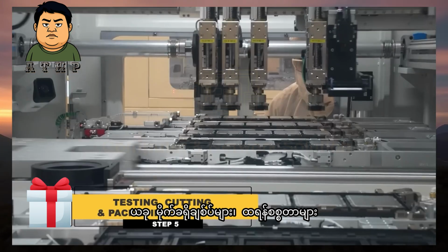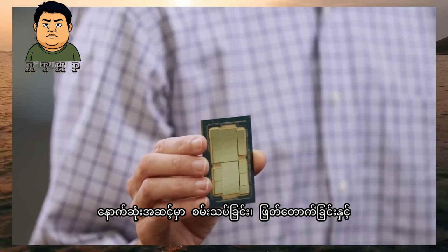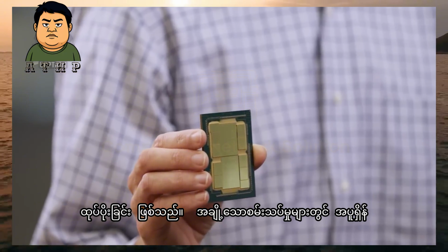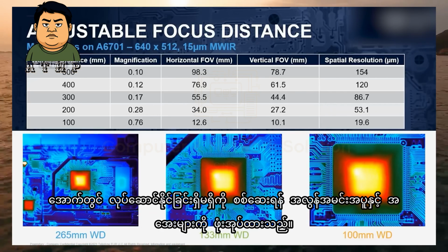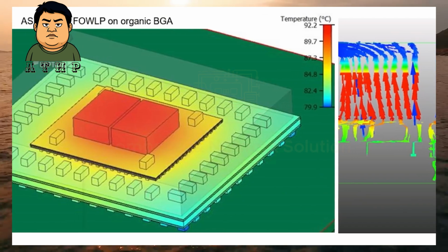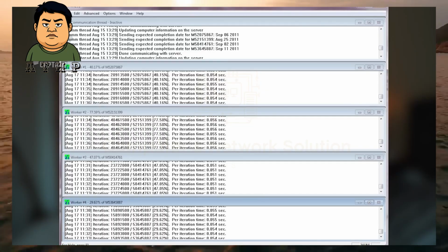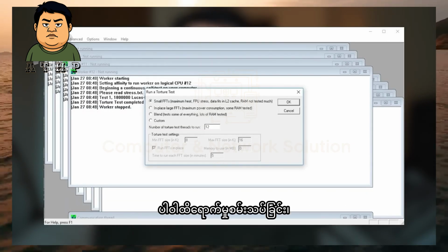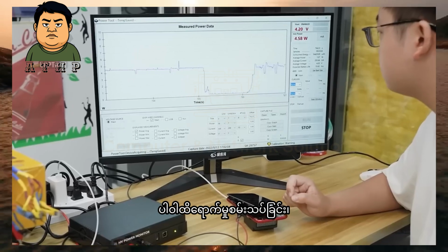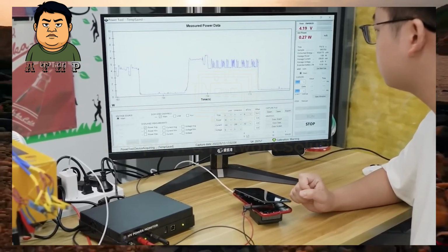Now that the microchip's transistors and circuits have been fully built, the final step is testing, cutting, and packaging. Some tests include thermal testing, exposing chips to extreme heat and cold to see if they function under harsh conditions. Stress testing, simulating real-world use cases to detect any potential failures. Power efficiency testing, ensuring the chip consumes minimal energy while performing at high speeds.